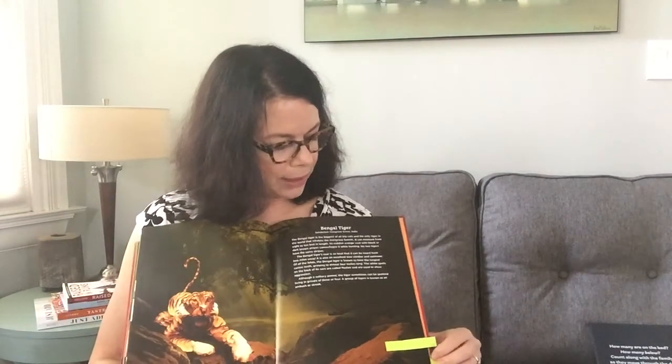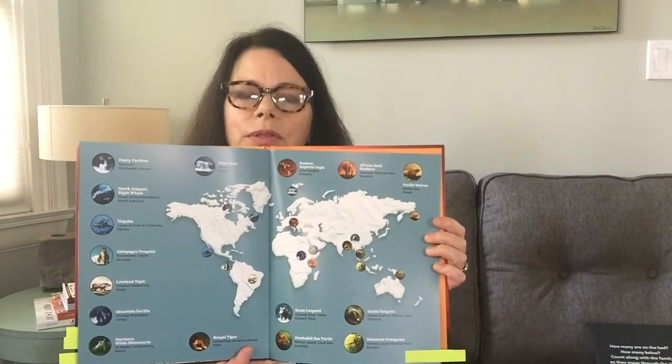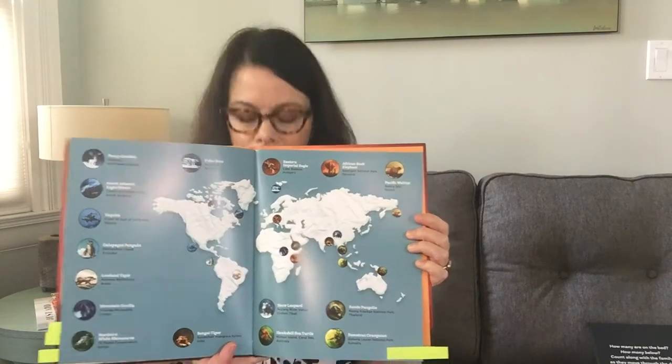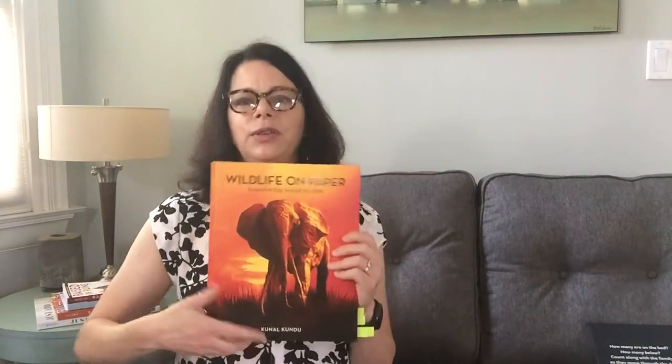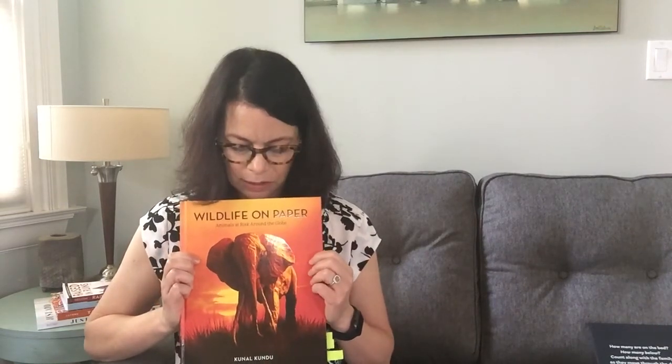So you can see he's poised to pounce. At the back, there's also this great map that shows where these endangered animals live throughout the world so that kids can learn more about the animals and their native environments. So Kunal will be doing online promotions of the book from his home in Kolkata, but he'll also be creating downloadable activity guides to help young readers learn more about these animals. So this book pubs on September 22nd.